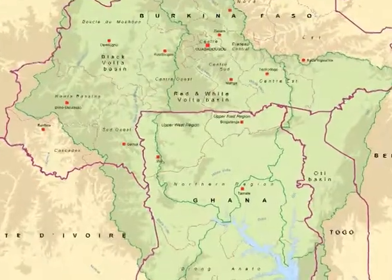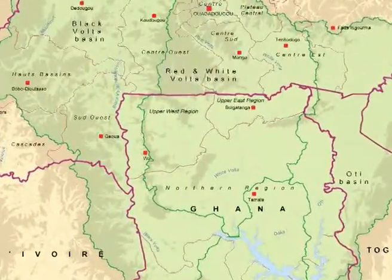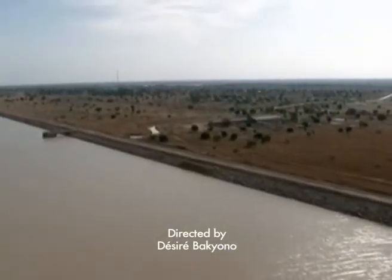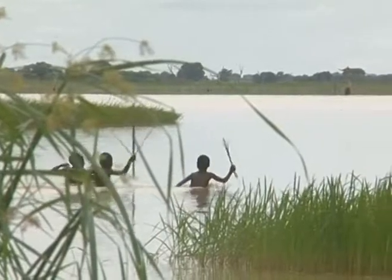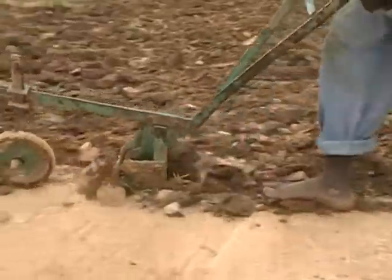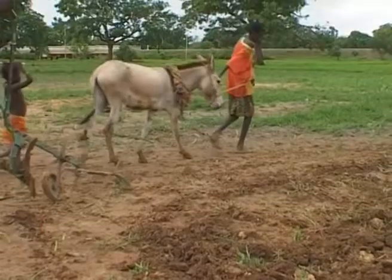The Volta River Basin in West Africa covers large parts of Ghana and Burkina Faso and small bits of Benin, Côte d'Ivoire, Mali, and Togo. The farmers here are some of the poorest in the world. They generally rely on rain-fed agriculture for food and income.